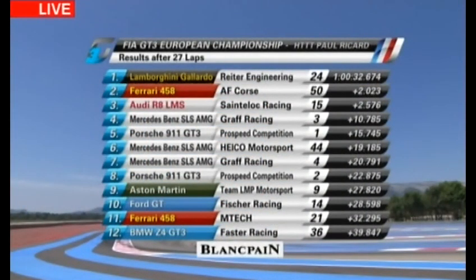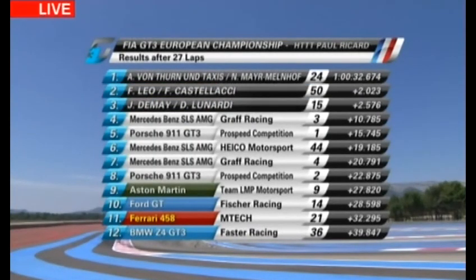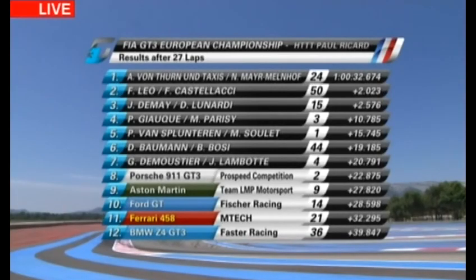Confirmation of the result then, 27-lap race in 1 hour, won by the Lamborghini Gallardo of Albert von Thun and Nicky Melnoff. The Ferrari 458 of Castellacci and Leo in 2nd, and an Audi R8 of Demey and Lunardi in 3rd. Top Mercedes was the Graf Racing car of Parisi and Gioc, and the Pro Speed Porsche had a drive through but still finished in 5th place. Heike Motorsport got their Mercedes home in 6th, fighting their way past the other Graf car just towards the end of the race, which finished in 7th.